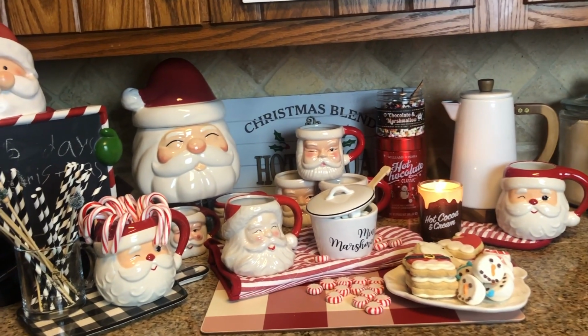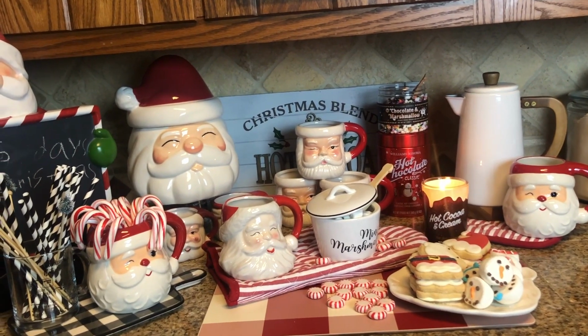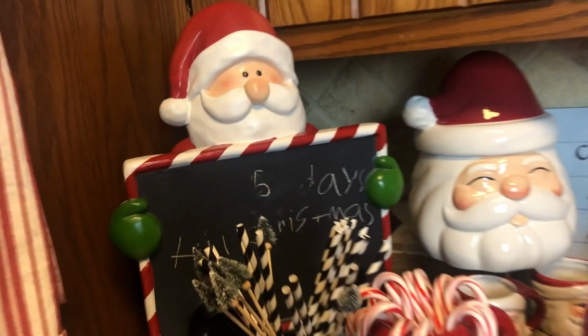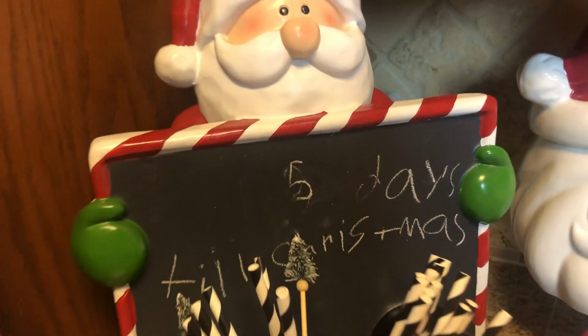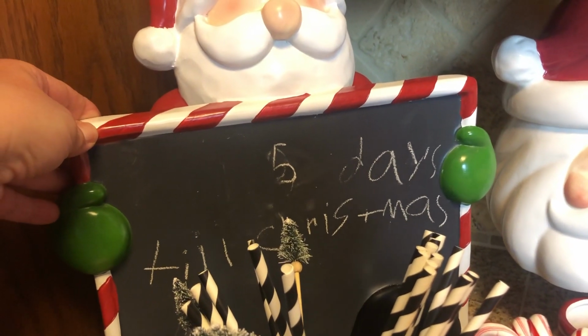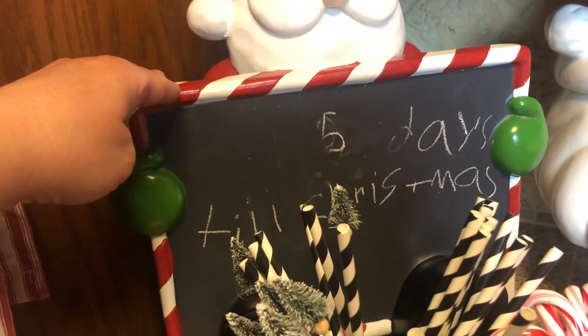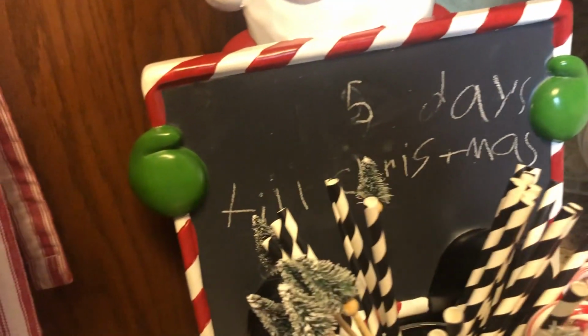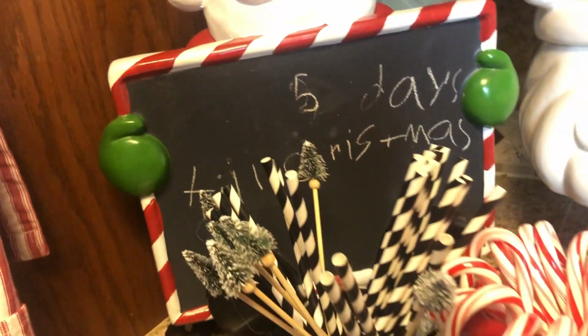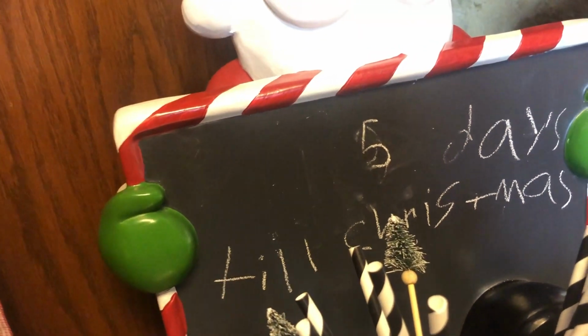Okay, so this is my hot cocoa bar for this year. I think it's really cute. A lot of Santa Claus. All right, so let's start here. This is Santa. It's a chalkboard. Actually, my sister bought this for me a long time ago. 10, 12 years? I don't even remember. So my kids wrote 5 days till Christmas. You can write anything. You can write Merry Christmas. But, you know, I want it to be something fun for them.